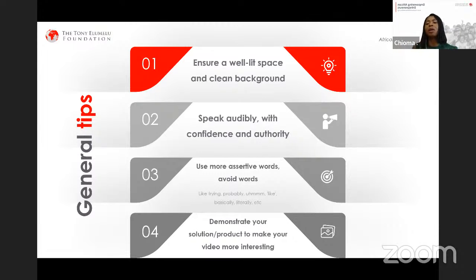Also avoid using filler words, like literally, basically, a hundred literallys, a hundred basically, because you're trying to fill the words. Please ensure that you master your pitch very, very well, so that you're not using all those literally and basically a hundred times. No. All right.